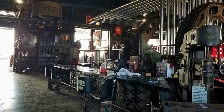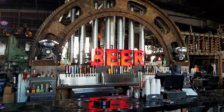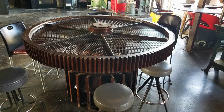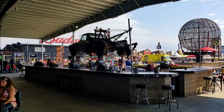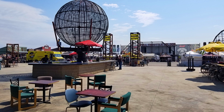I'd be interested to know how many welds there are in this place, because there's stuff everywhere that is heavy. It's not fake. It's real machines pulled out of places that used to use these machines for manufacturing. That's a real car. You're going to see a real wrecker sitting up there, and in a moment you're going to see a real semi on one of the walls here.